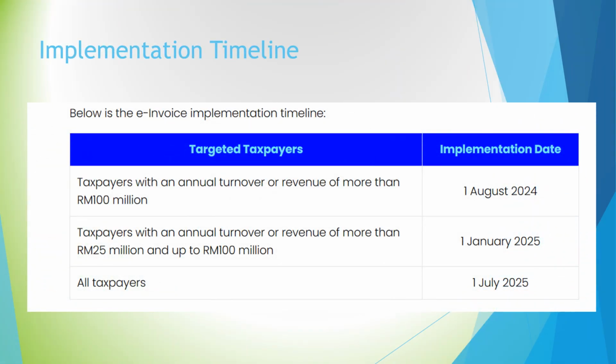If you recall in the introduction slide, I mentioned that e-invoice will be implemented in phases beginning August 2024. So, when will your business be required to implement e-invoice? It will be based on the annual turnover based on your audited account for financial year 2022. You can now pause the video or slide to see where your business falls.